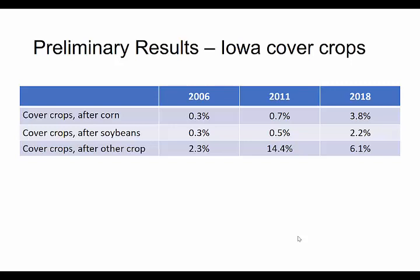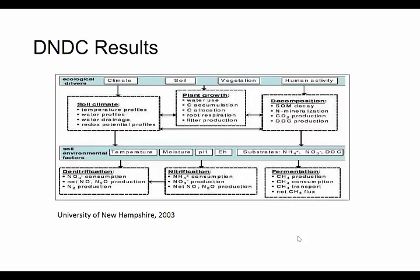So this data set allows us to do that on a large scale.